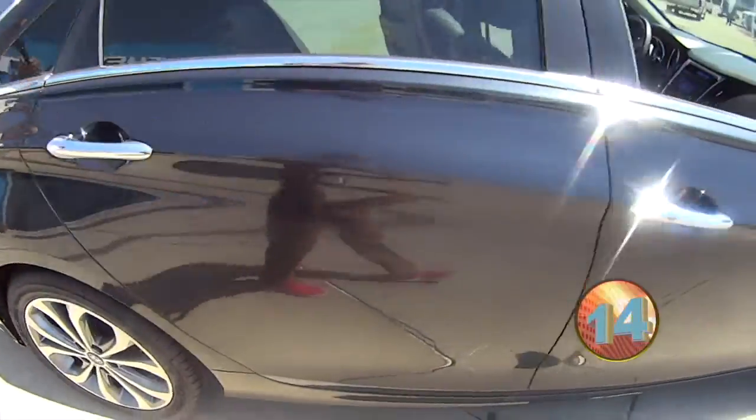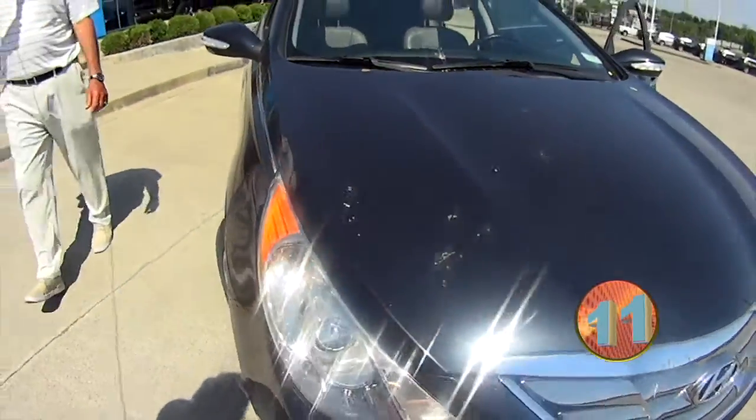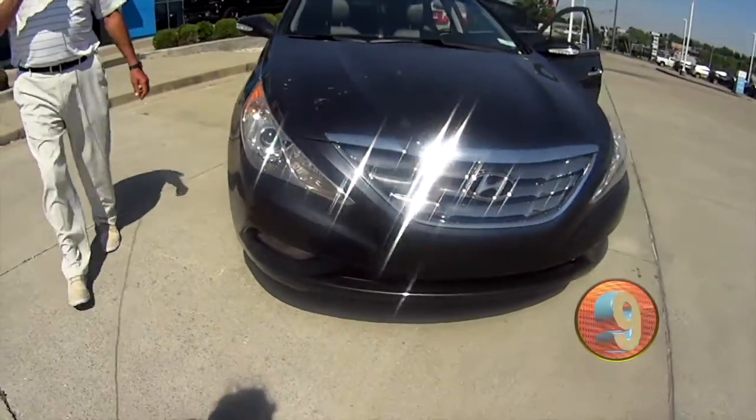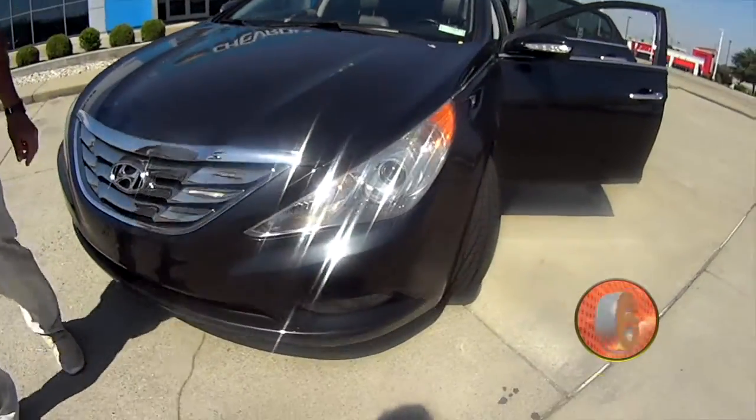I think $9,000 you could put this in your driveway. $9,000 plus tax, title, and license. Tires look really, really good on it. We don't charge extra for the pollen or the bird droppings on it.